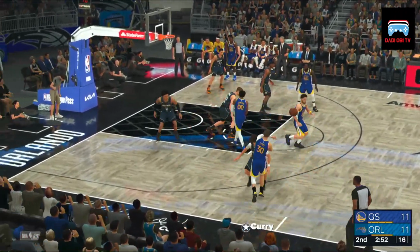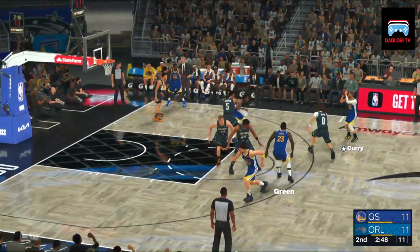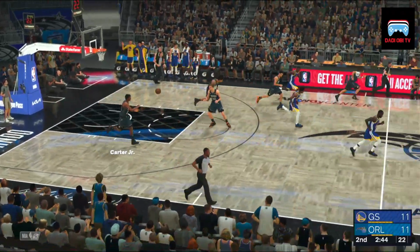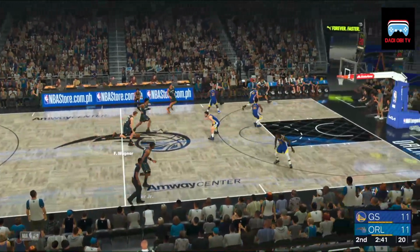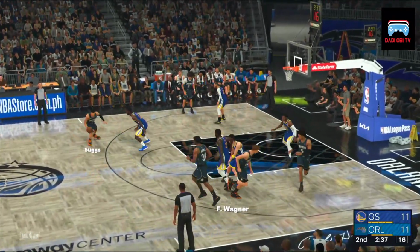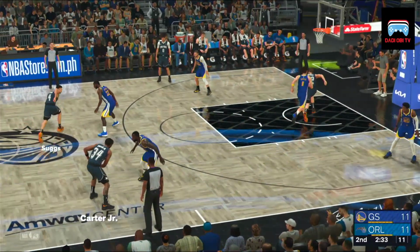Curry surveys. Pass to Thompson. Now Green. He's checked by Carter. And a deep 3 from Curry. And again, it's the Warriors missing. And you never want to give a shooter like him a clean look. Here's Suggs. Outside Carter.